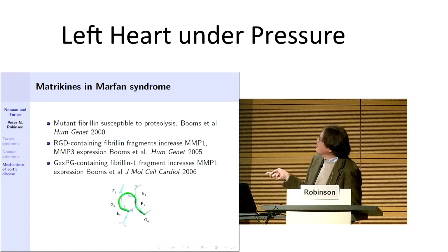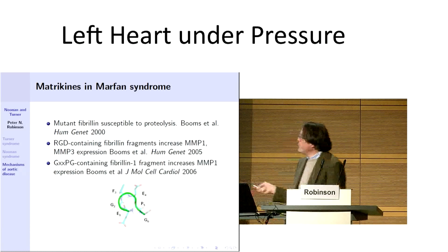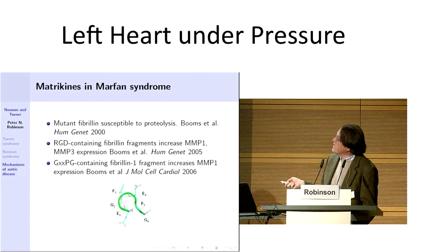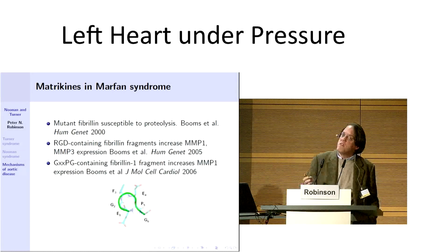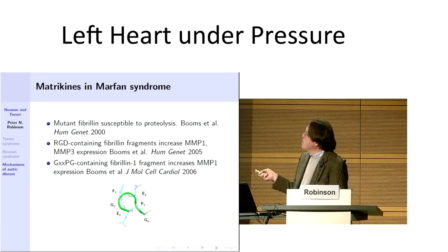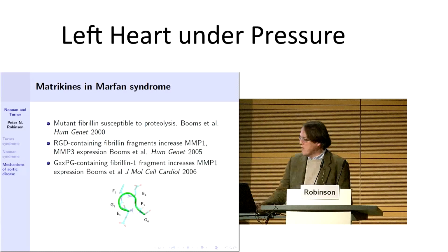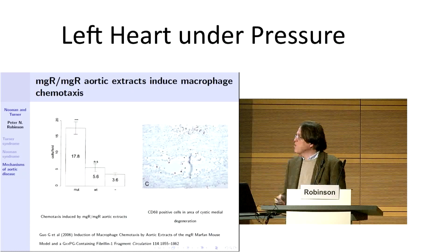So this guy here, the so-called glycine XX proline glycine motif, or GXXPG, actually hooks up with something called the elastin binding protein. And this EBP is very important. Elastin has about 30 of these motifs. Fibrillin 1 has 3. Fibrillin 2 has 7. A lot of other matrix proteins have lots of these, and we think that these are really important to sort of signal the health of the matrix back to the cells that are embedded in the matrix.